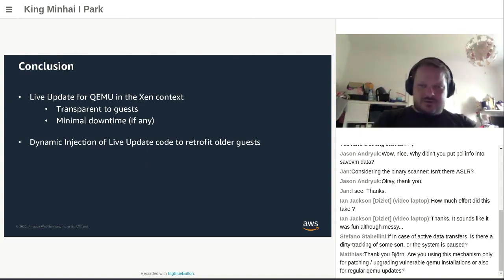One question is whether we use it for patching security issues or for regular updates. That goes deep into the operational part. We're not using it in every rollout, mostly because it introduces an additional risk, and taking that risk only makes sense if you really need to fix a risk. That's why using it in security situations is the one case where you want to do that. For a regular new rollout of QEMU, you're happy to run your old version of QEMU as long as it is safe.